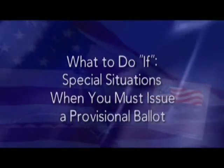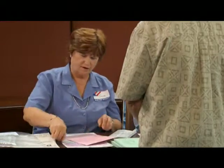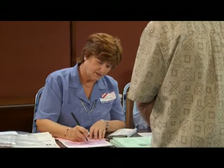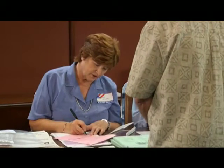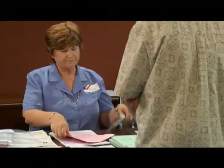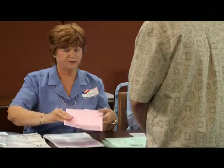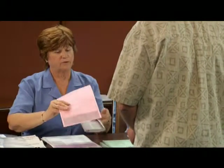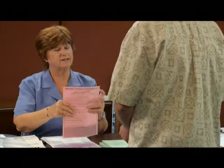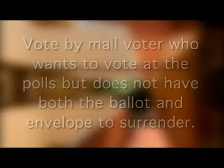What to do if. Special situations when you must issue a provisional ballot. Provisional ballots are one of the best tools you have to make sure that every voter who comes to your polling place can vote on Election Day. It's a regular ballot that the voter puts inside of a provisional envelope. These ballots are counted provided that the voter is registered to vote in Marin County. There are 3 main situations when a voter must vote a provisional ballot.